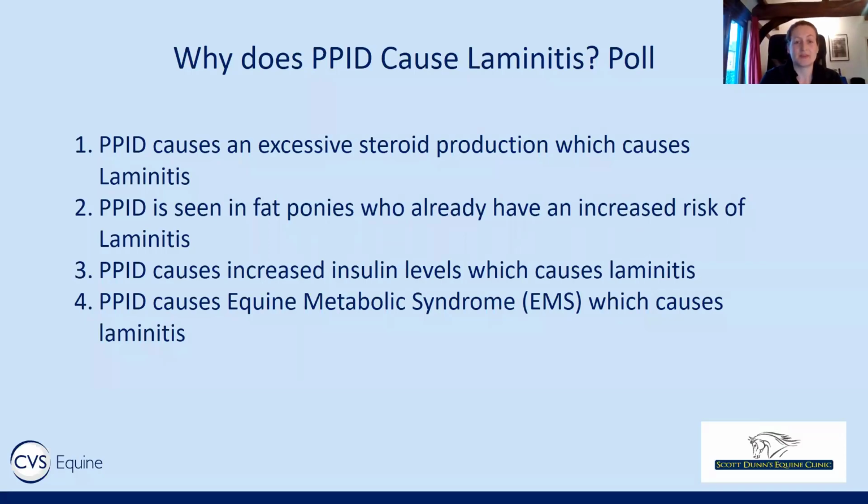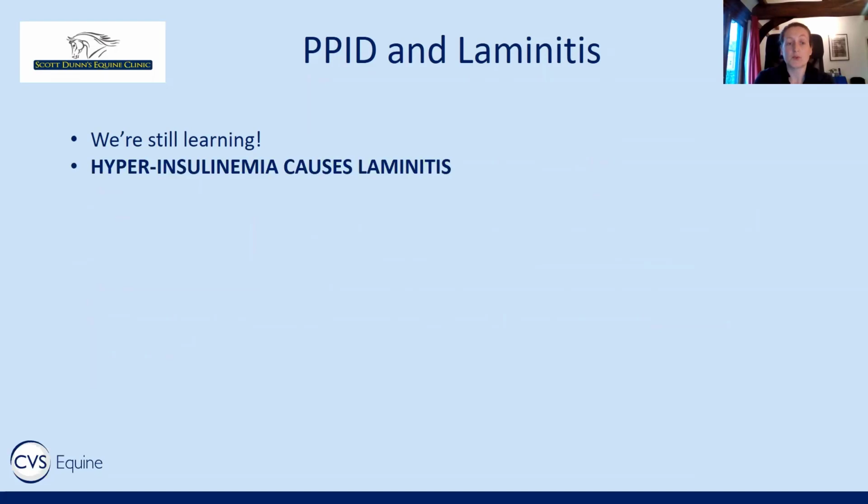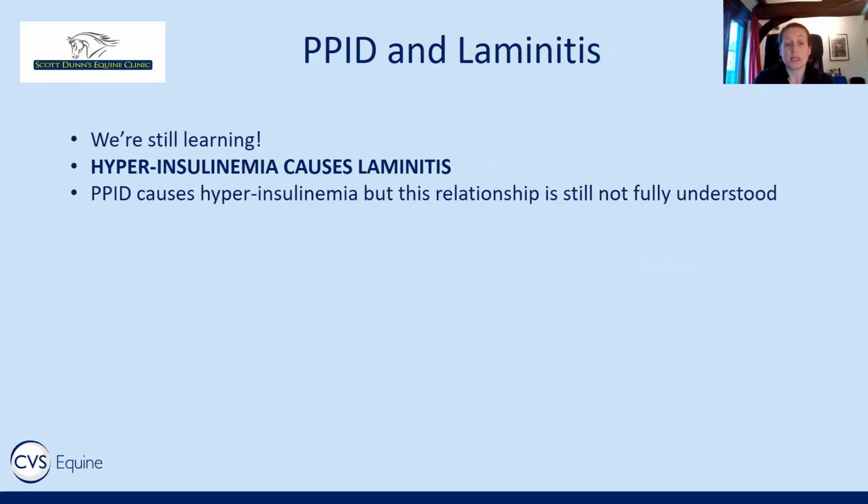Okay. The answer, in all honesty, is that we are still learning. Like I said, this is a topic that's undergoing a lot of research at the moment, and things have massively changed in the last decade. But what we do know without a shadow of a doubt is that high levels of insulin, hyperinsulinemia, causes laminitis. And we also know that PPID causes hyperinsulinemia. However, how PPID causes hyperinsulinemia is still not fully understood. So that's something that people are looking into at the moment.